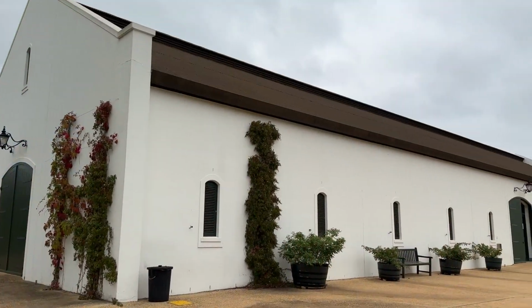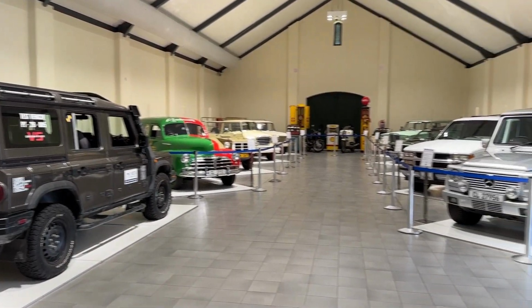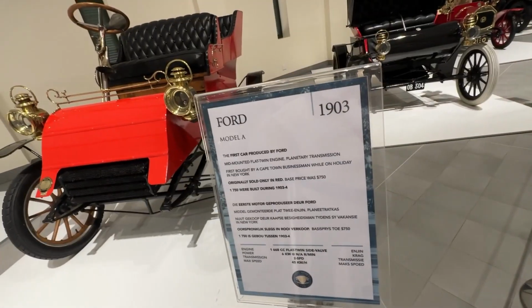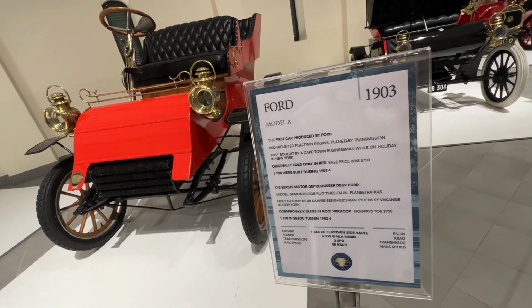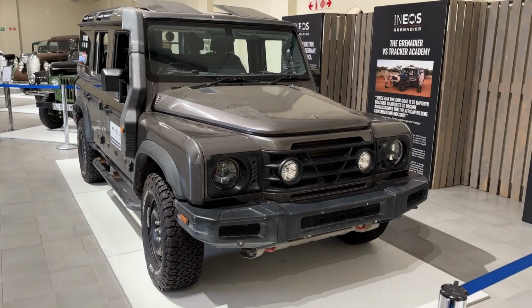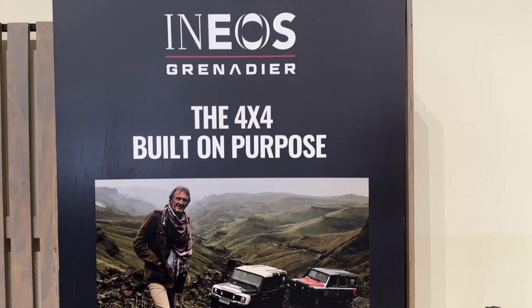Visitors can take a self-guided tour of the museum and explore the exhibits at their own pace. The collection is meticulously maintained and includes rare and iconic vehicles such as the 1903 Ford Model A, the 1915 Rolls-Royce Silver Ghost, and even a test vehicle of the new Ineos Grenadier. Again, to mention just a few.